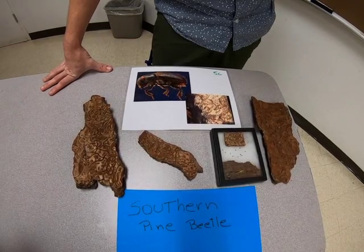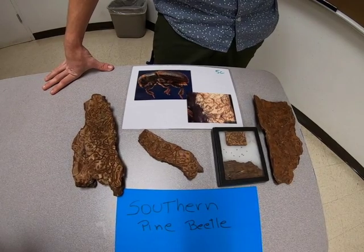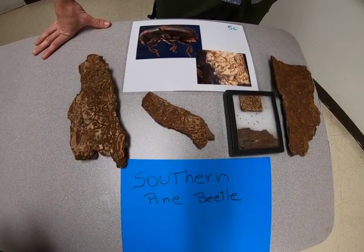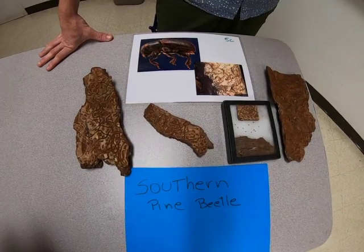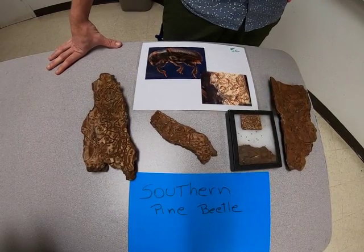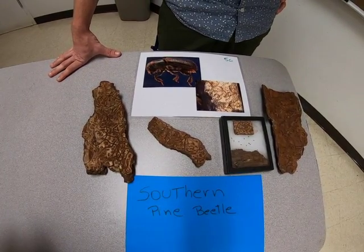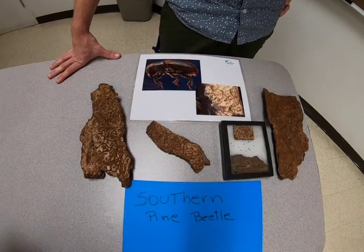certainly capable of killing trees. It usually, like I said, is responding to some sort of stress, typically, at least in the outbreak behavior. And it's during those outbreaks when you have large populations that the beetles can attack healthy trees. But in the non-outbreak years, it won't be attacking healthy trees. It's only going to be affecting trees that are under some sort of stress, trees that have been hit by lightning, or trees that are under severe drought stress or something like that.